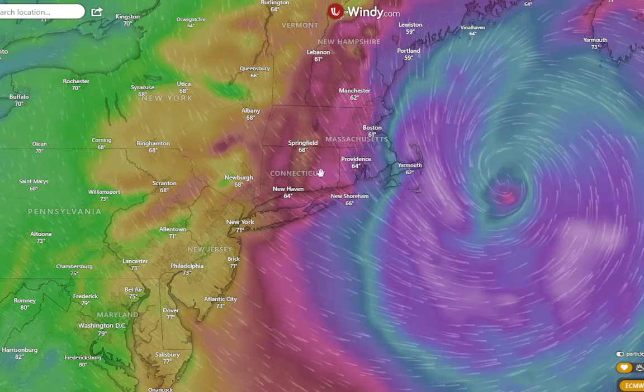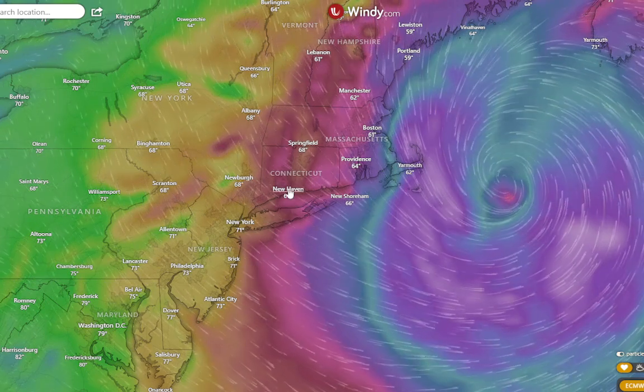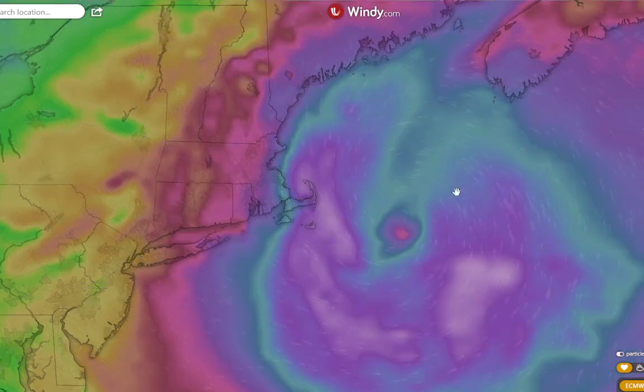For Nassau, we'd only have gusts up to 30, so we wouldn't see too much of the damage that they would have. But Suffolk County could have some power outages due to that. And let's move this along here.